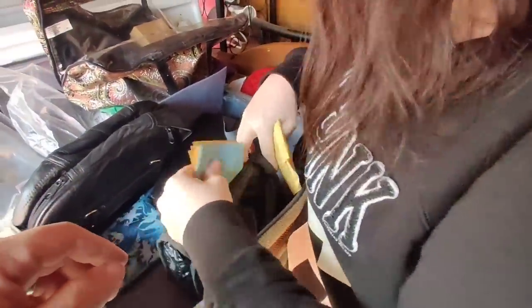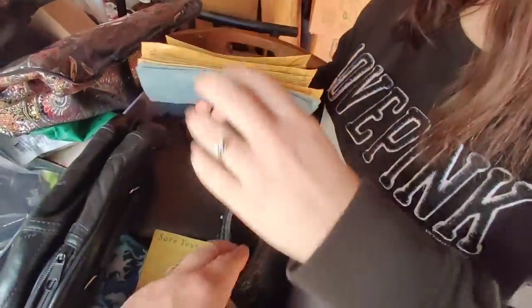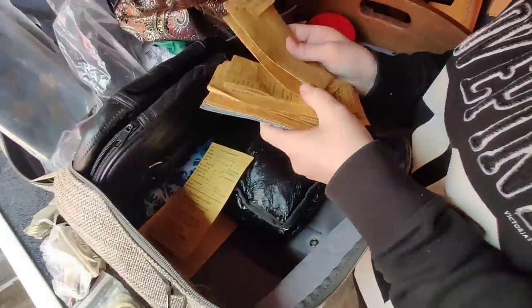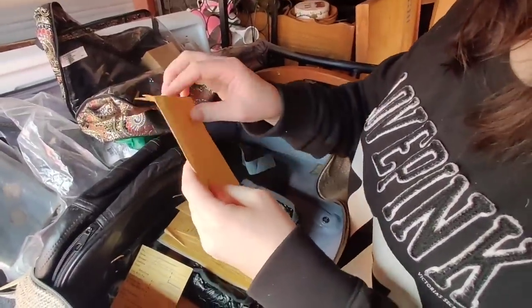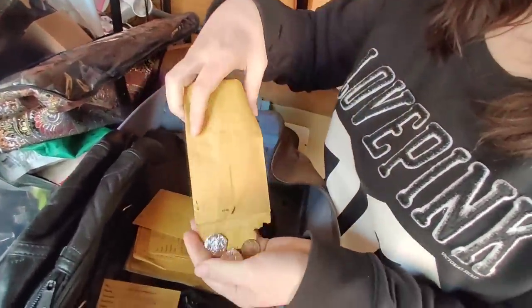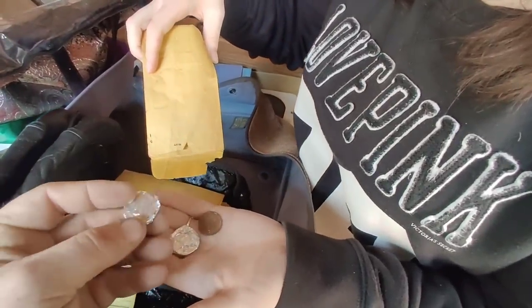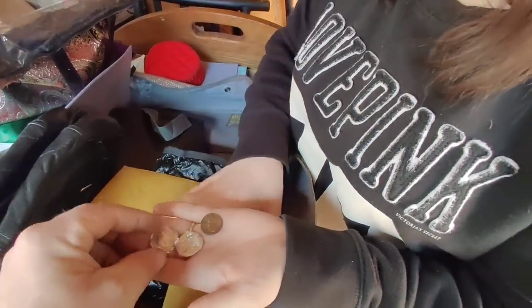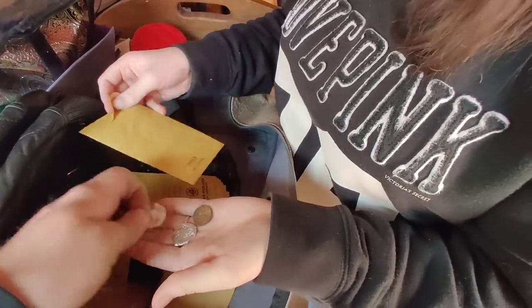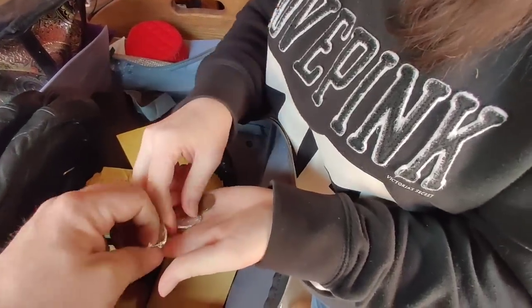These all look like coin bags. There's stuff in them, though. That one there doesn't have anything in it. Look at this. More coins. This one's empty. This one's got a bag full of bank bags. What are we doing? No, seriously, that's a nickel, wrapped in foil. Yeah.